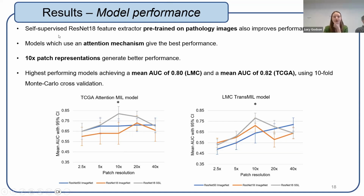And also overall, models that just had an attention mechanism gave the best performance. So we didn't see that much significant difference between the 5 different MIL models that applied attention mechanisms. They were better than using max MIL, but they seem to give similar performance overall. And then we also found that using 10x patch representations generated the best performance. So there seemed to be a peak with the 10x resolution.